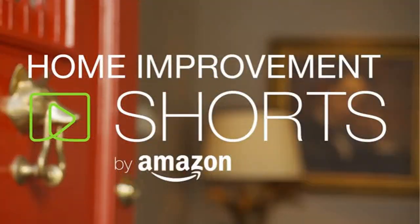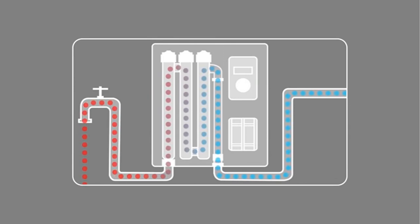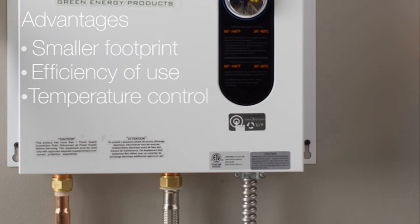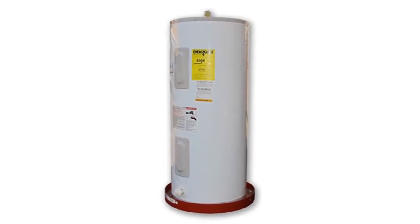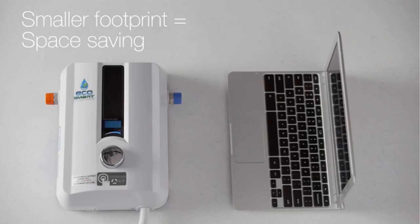Product name: EcoSmart Echo 24, 24 kilowatts at 240 volt electric tankless water heater. Lifetime warranty. Save up to 60% on your water heating cost with an EcoSmart electric tankless water heater. Never run out of hot water with an EcoSmart tankless water heater. Patented self-modulating technology and design. Activation flow 0.3 GPM. EcoSmart tankless water heaters are 99.8% energy efficient. 100A.